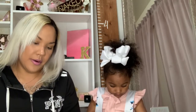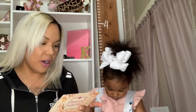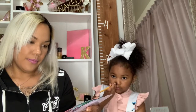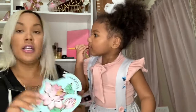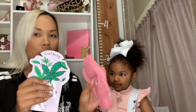Let's see. There's face masks in here. These are, oh, from Tony Moly. I've seen these at Sephora before. So we got three of these. And they are $9. Let's see. So we've got Purifying. We've got Illuminating. And Calming.